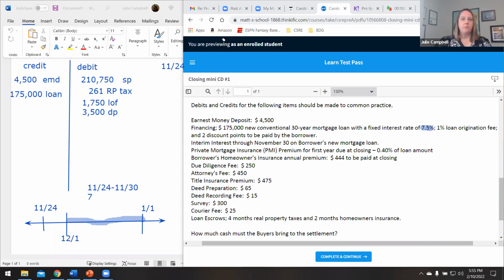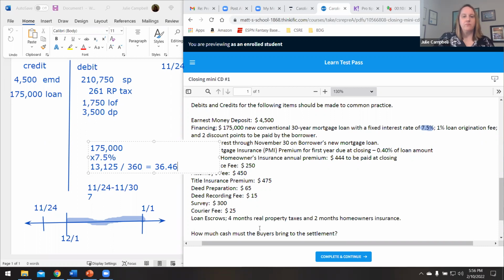So now we have to figure out how much. I take my loan amount, my balance, times my interest rate, which we got. We have to go back in the problem just a little bit to be reminded that our interest rate is 7.5%. That hurts, doesn't it? I take my balance times my interest rate, and I get annual interest. And then I need to take that annual interest and break it down to daily. So the balance times the interest rate equals annual interest, and then I divide by 360 to get daily. And we get daily interest of $36.46.